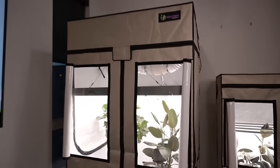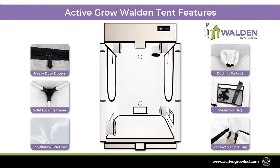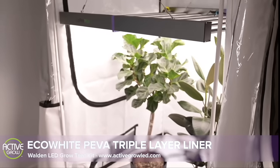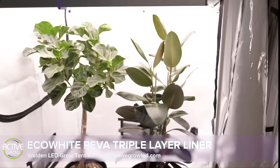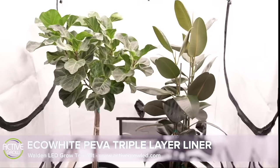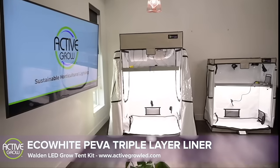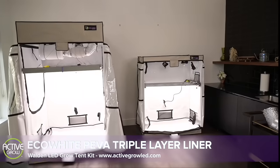All Walden grow tents are manufactured using triple-layer eco-white PEVA material on the exterior, center, and interior of the tent. This material not only creates a clean look for your grow space, but is also toxin-free and emits no hazardous chemical gases. As a result, these tents can be safely placed in communal settings without risk to the grower's friends or family.